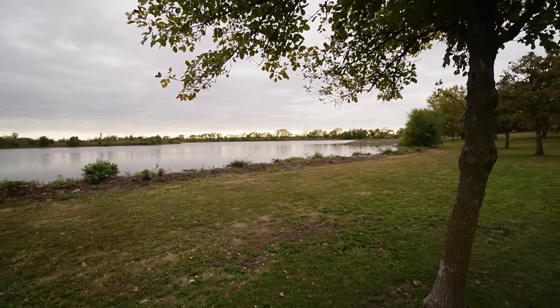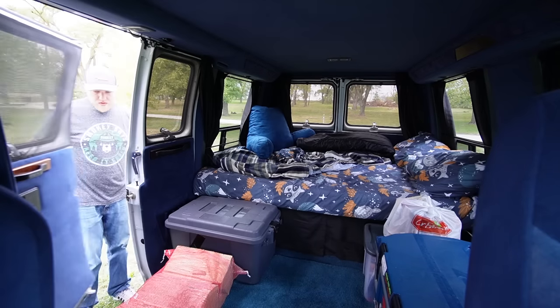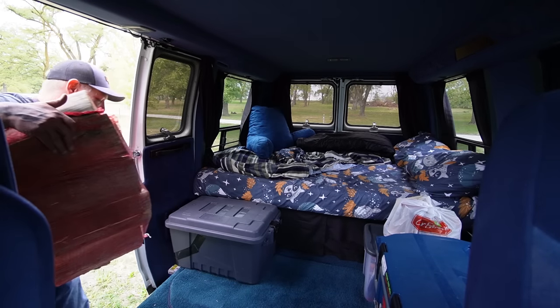I need to get my campsite paid for here on this nice old lake, and go ahead and get ourselves a fire going. All right, campsite is all legal and paid for. Let's grab some wood. This is from Minnesota.